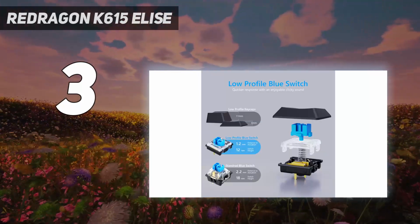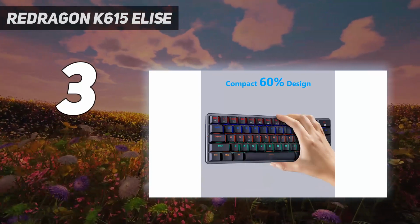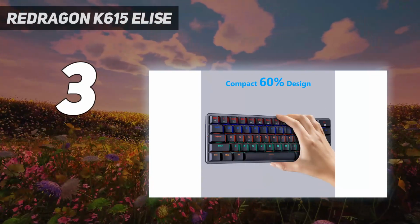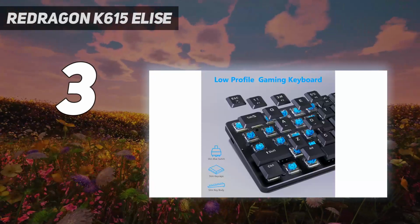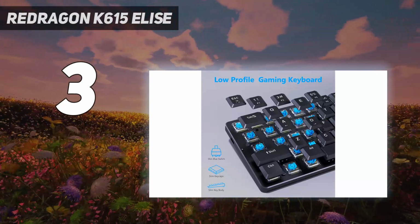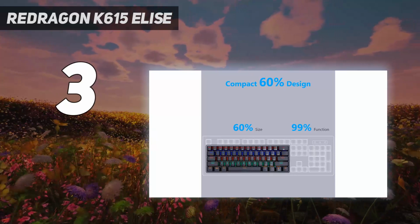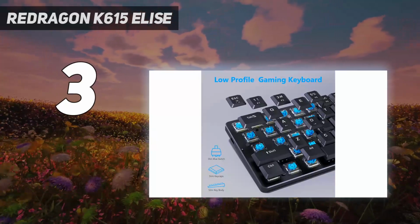Just know that the switches are Otomu style, with their pins closer together than most others. None of the many low-profile switches we had on hand would fit. So if you do want to replace the blue switches here, you may have to get replacements from somewhere like AliExpress. Undoubtedly, the Redragon Elise K615 is a bargain for all you get.